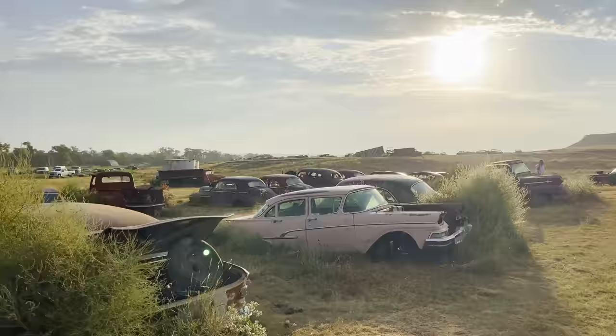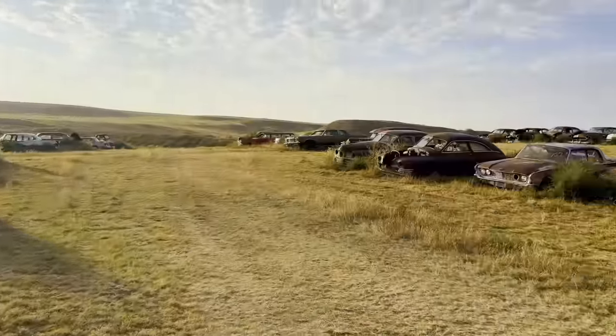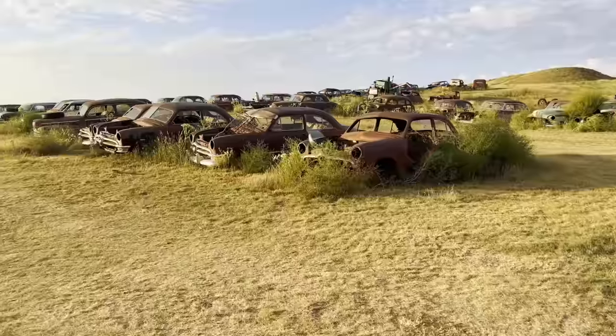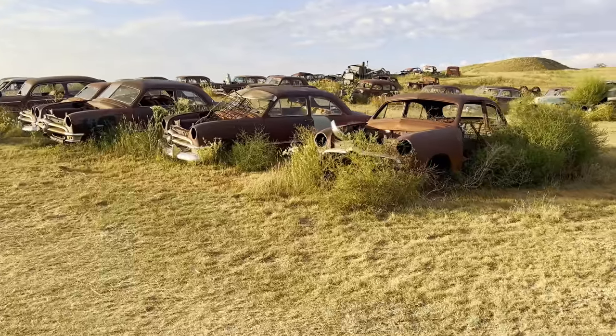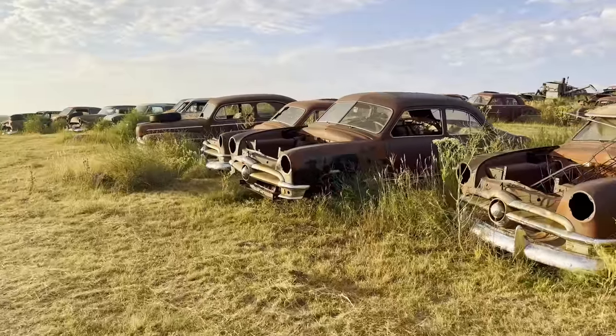There's some more old ones along here. I don't see anything I can't live without over here, though. We'll keep going up the hill. Oh, they've got them all numbered, so I guess we're going to find out exactly how many are here. This is 171 right here.